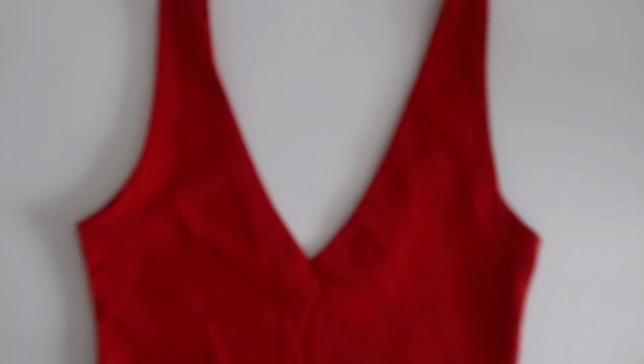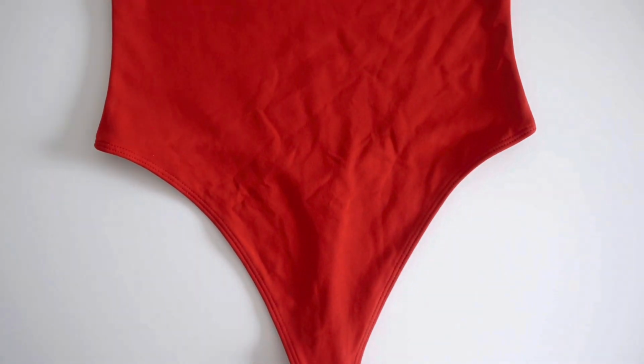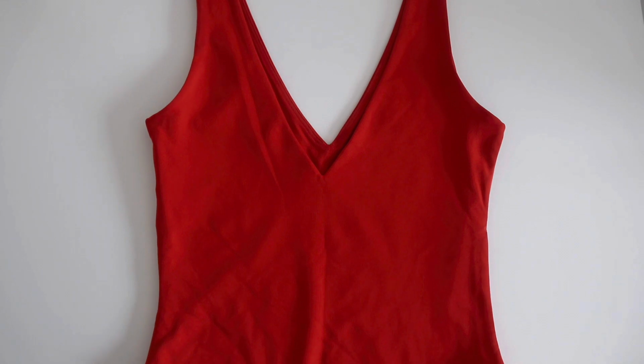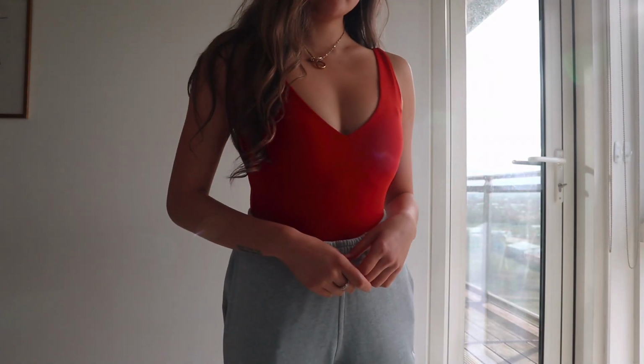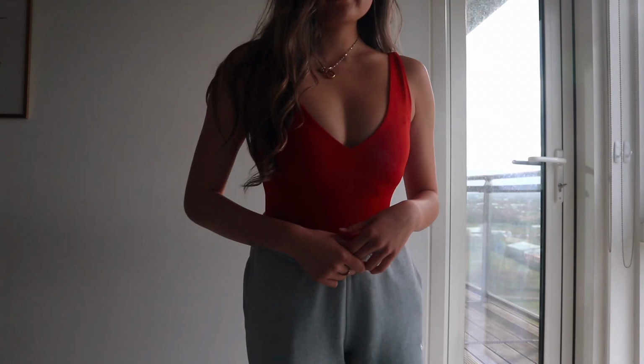I've got many plans with this Babaton Contour V-neck bodysuit in Flambeau red. I honestly think it will look amazing with denim skirts and white short shorts. It will just be like those old movies where the first aid girls would wear the red top with short shorts. I think that's bringing back that specific vibe.